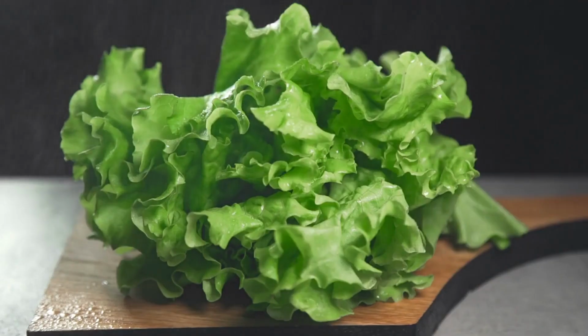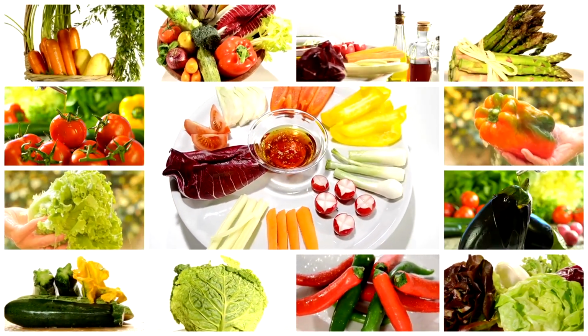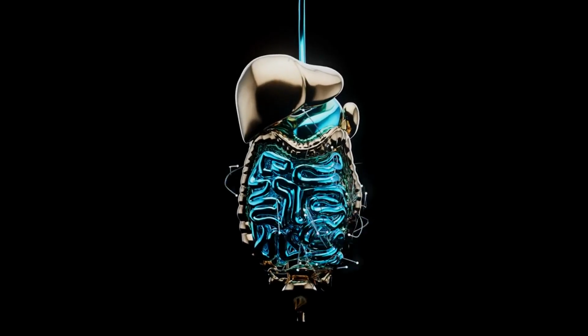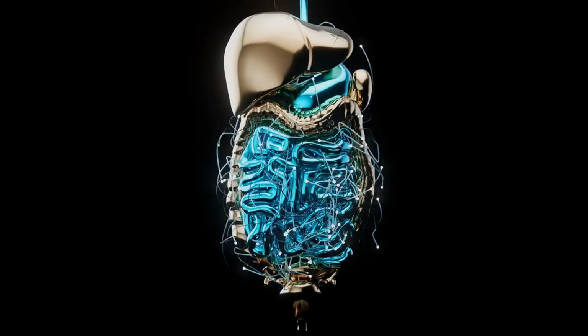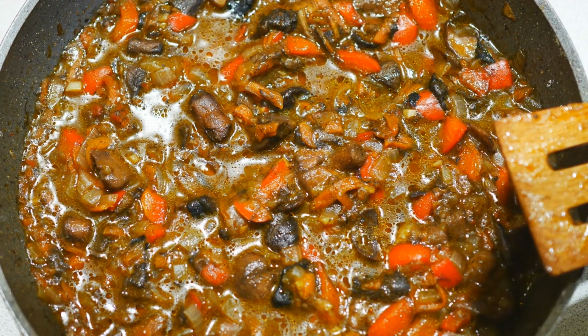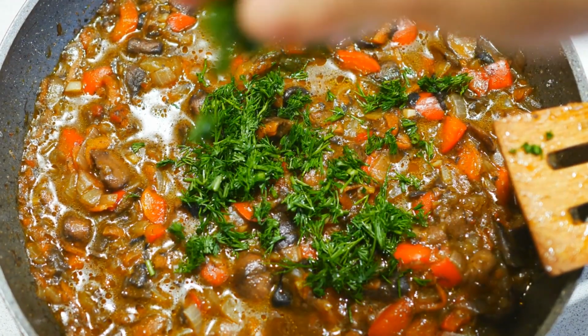4. Leafy greens, gut-nourishing essentials. Spinach, kale, collard greens, these superstars are packed with fiber and vital nutrients for gut health. Their particular type of fiber fuels beneficial bacteria and may also support immune function within the intestine. Tip: blend leafy greens into smoothies, add them to stir-fries, or enjoy them as a simple steamed side dish.